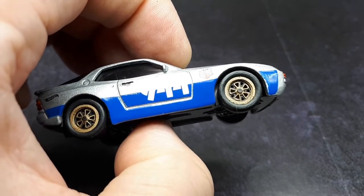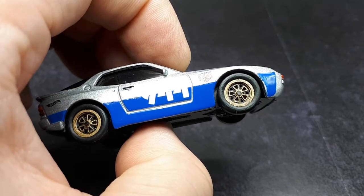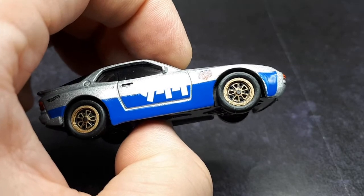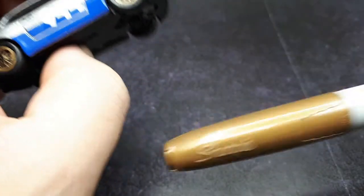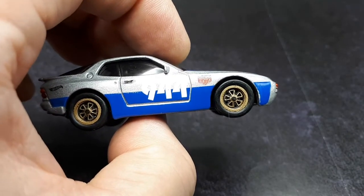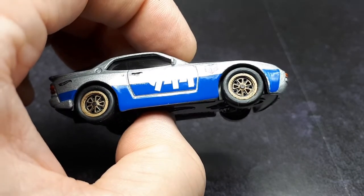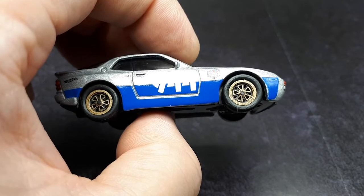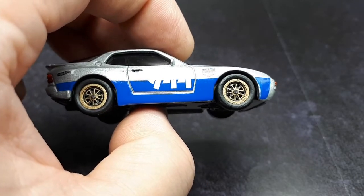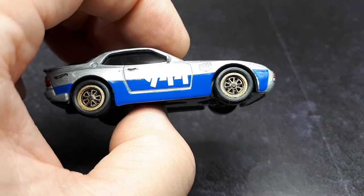I decided to experiment here. The gold you see on these wheels is actually a gold Sharpie marker. So it's this thing here. Sharpie gold. It's not a very bright gold though. It seems to be a bit dark, but the gold paints I'm using seem pretty bad as well, so I thought I'd try something new. I don't know which is better, to be honest with you, paint or marker.